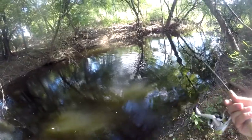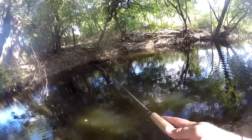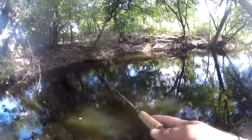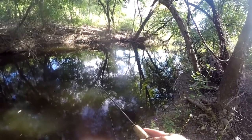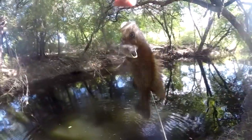Throw it back to that same spot, see if I get another one there. Yep. Oh, but he didn't get the hook. A lot of stuff hanging around over here, so it's hard to set the hook, and kind of hard to fight the fish too because I keep hitting the trees. Need to keep the rod tip down over here. Oh, okay. There was a fish. Might be the biggest fish so far. Yep, it's definitely the fattest. About the same length as that last one. It's a little fatter.